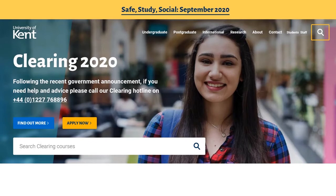You can access LibrarySearch 24/7. Simply go to the main Kent webpage, find the search icon and type in LibrarySearch.